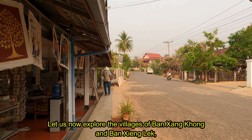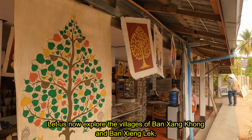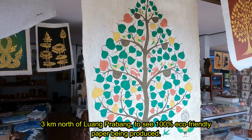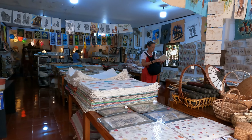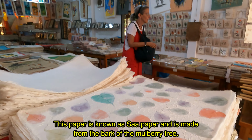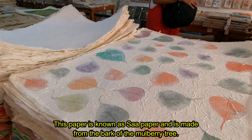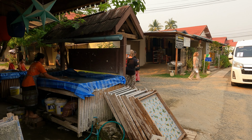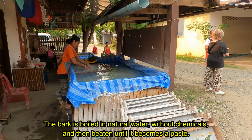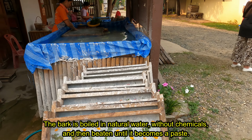Let us now explore the villages of Ban Zang Kong and Ban Cheng Lek, 3 kilometers north of Luang Prabang, to see 100% eco-friendly paper being produced. This paper is known as Saa paper and is made from the bark of the mulberry tree. The bark is boiled in natural water, without chemicals, and then beaten until it becomes a paste.